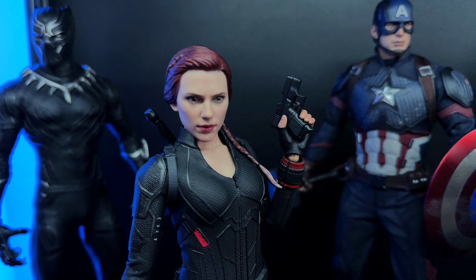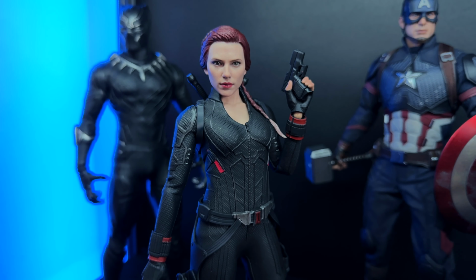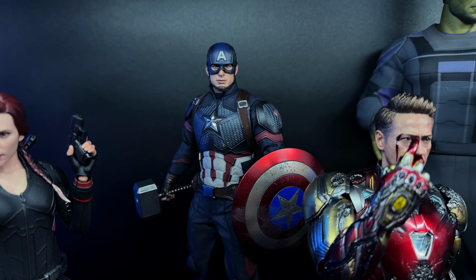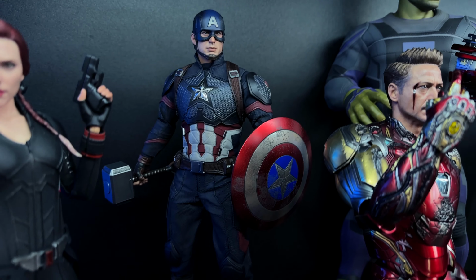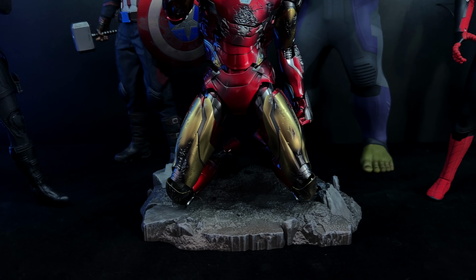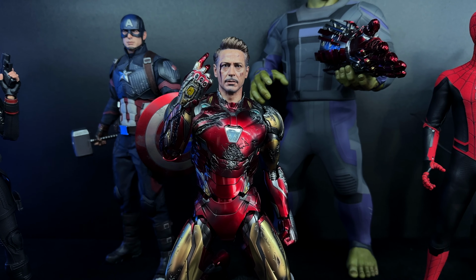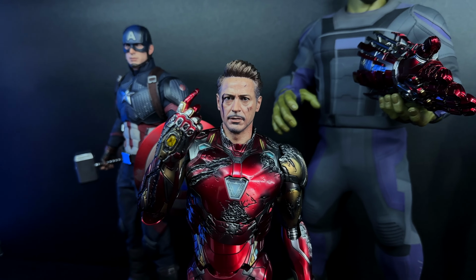We do have Black Widow from Endgame, and I do really love this figure. I think it's the best one. Captain America from Endgame. I've thought about posing him without the helmet on, but I kind of go back and forth on that. And it's another good figure, a little bit thick on the outfit, so it is a little hard to pose. My ideal Iron Man is the Mark 85 battle damage here. I love this one. I may get another one that's just fully suited eventually, but if I had to have one, it would be it.